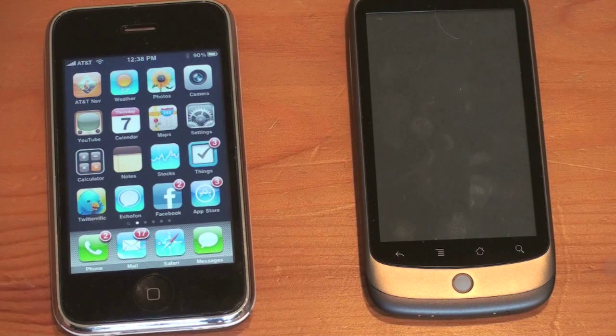The last thing I want to mention is pricing. Pricing on the iPhone 3GS is going to range, depending on whether you're on contract or not, anywhere from $199 to $599. And the same thing for the Nexus One. It'll run you as cheap as $179 or as expensive as $530.